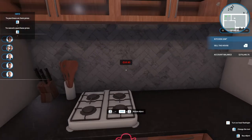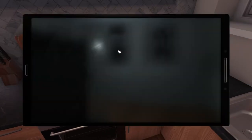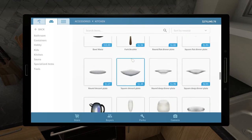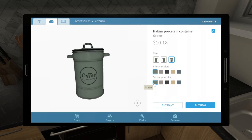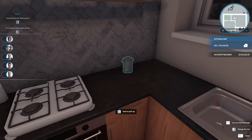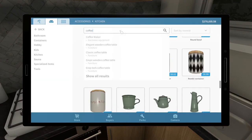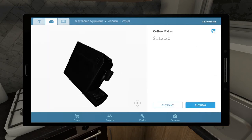Can I put that on the stove? Are you not gonna let me? No? That's annoying. Ooh, I'll do coffee. I wonder if there's a coffee machine. Coffee maker. Ooh, fancy.